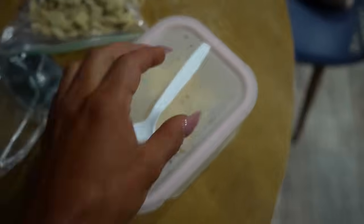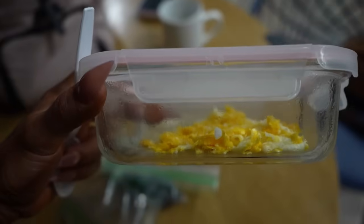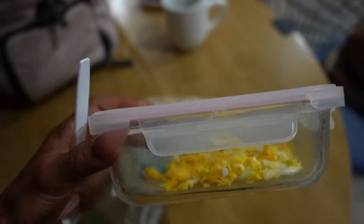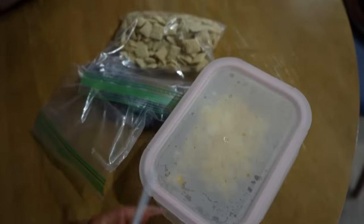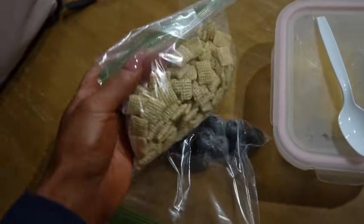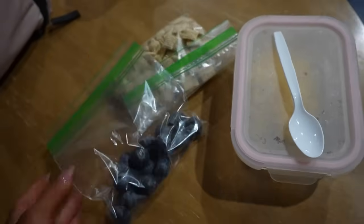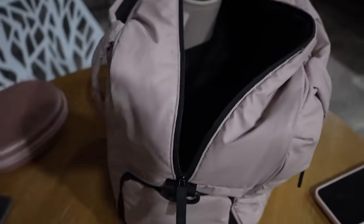So we have 2 whole eggs. I just cooked them in an 1/8 teaspoon of salt. That's what Coach specifically said. So we have an 1/8 teaspoon of salt in there, and then 45 grams of my favorite cereal and 83 grams of blueberries. So we're gonna put it in here and get going on our second tanning session.